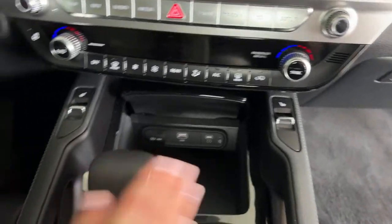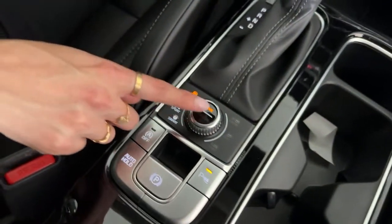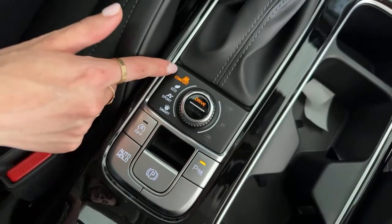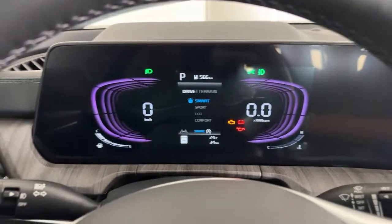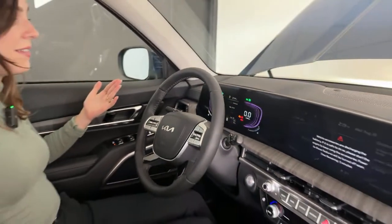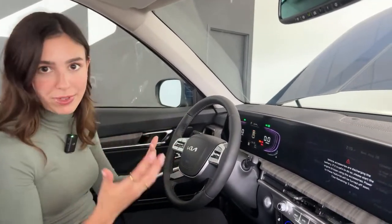Leather-topped gear shift, little area over here for keys or whatever, cup holders. And then here are going to be your drive and terrain modes. Now, Gabby's already talked a little bit about what your drive and terrain modes are going to do. So drive modes: comfort, eco, sport, and smart. And they actually do change your cluster, so they change the look of that depending on which one they are in. And then, of course, your terrain modes as well: snow, mud, and sand. That's going to change up the torque distribution depending on what the vehicle sees fit, depending on the situation that it adapts itself to, if that makes sense.